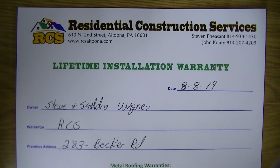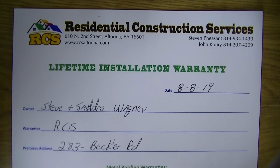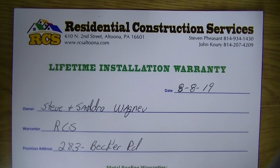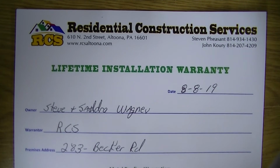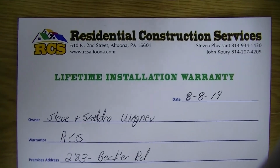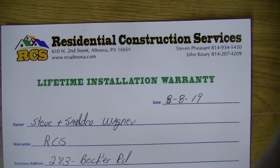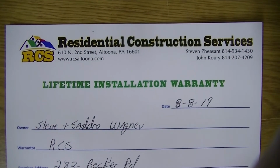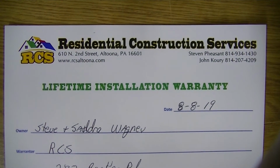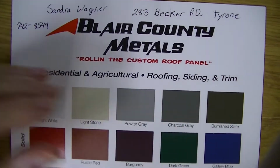So anybody that lives in Blair County, and maybe adjacent counties, this residential construction services furnished all the materials and labor to install the roof. Now, I have no connection with them. They actually were recommended by a drinking buddy of mine. There, you can pause the camera if you want to know about phone numbers or the address. This is the color chart that my wife and I were given.